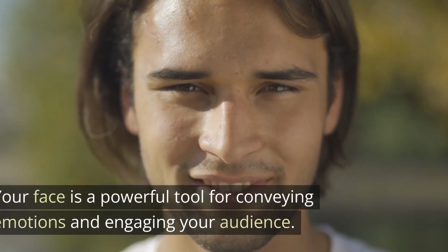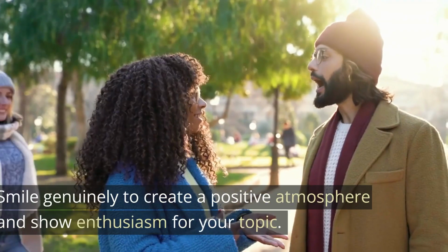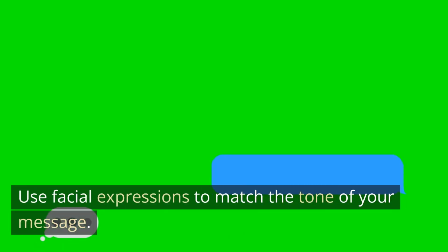2. Facial expressions. Your face is a powerful tool for conveying emotions and engaging your audience. Smile genuinely to create a positive atmosphere and show enthusiasm for your topic. Use facial expressions to match the tone of your message.